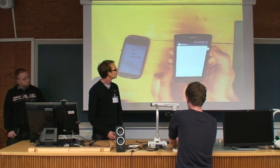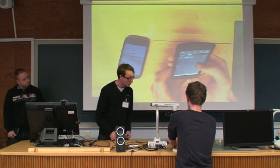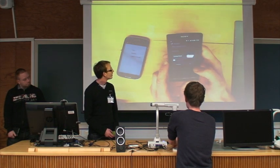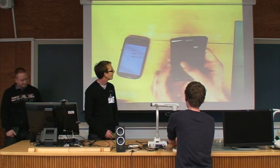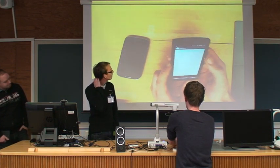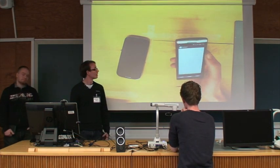Oh wow, we can't even see this. Is it too light? Yeah, I should turn it like this. Okay, does this work? Okay, anyway, it shows that Udos forgot to do the demonstration.